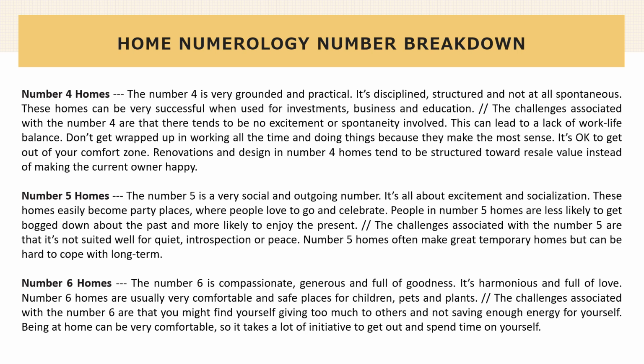The number 5 is a very social and outgoing number. It's all about excitement and socialization. These homes easily become party places where people love to go and celebrate. People in number 5 homes are less likely to get bogged down about the past and more likely to enjoy the present. The challenges associated with the number 5 are that it's not well suited for quiet, introspection, or peace. Number 5 homes often make great temporary homes, but can be hard to cope with long term.